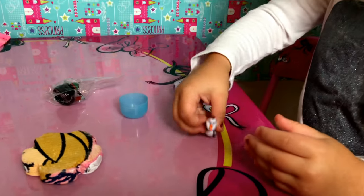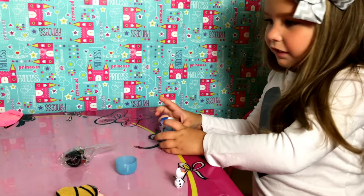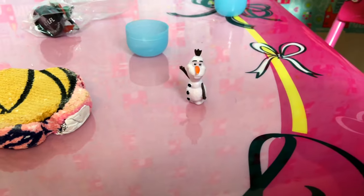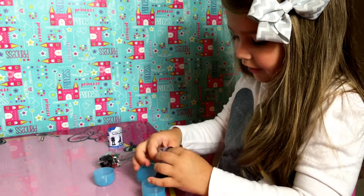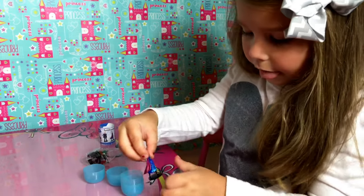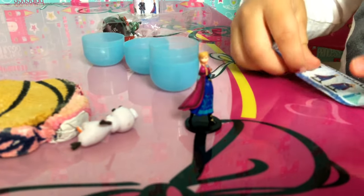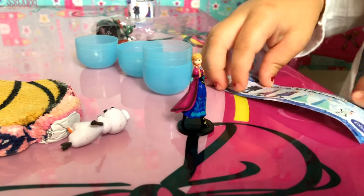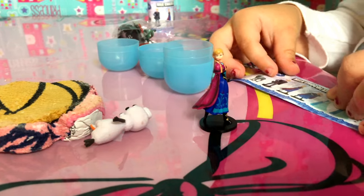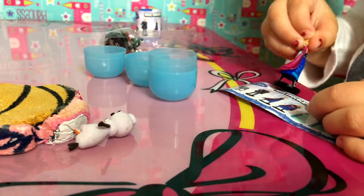Goodness, they got Olaf! Another Olaf? Oh my goodness, that's silly. Yeah, they get Olaf a lot. Oh my goodness, they got someone. Anna! We got Anna! Cool! So now we've got Olaf, Anna, and Sven. And in another video, we opened Elsa. So now we have Elsa, Anna, Olaf, and Sven. So now we just need Kristoff.